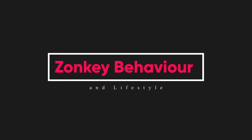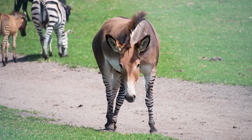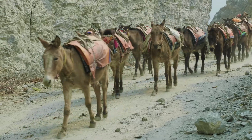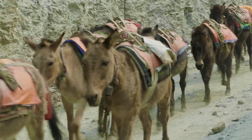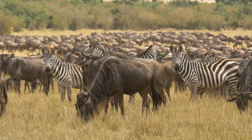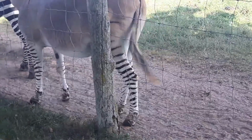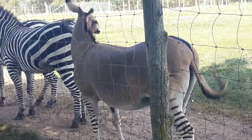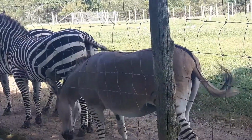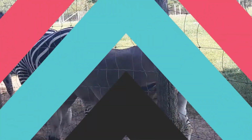Zonkey behavior and lifestyle. Despite being very similar animals both in appearance and behavior, one of the biggest differences between the two is that unlike donkeys, which have been domesticated by humans for thousands of years, zebras remain to be wild animals and therefore have a naturally more aggressive nature. Along with their stripes, the other thing that Zonkeys seem to inherit from their zebra parent is their wild streak, as they too are known to be fairly aggressive towards humans and sometimes other animals.